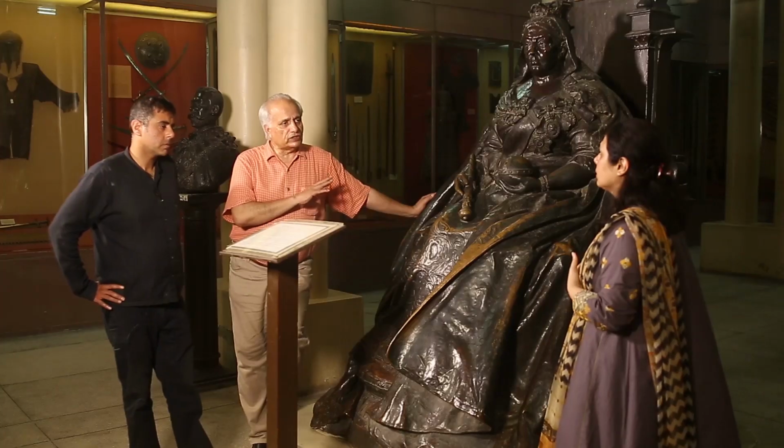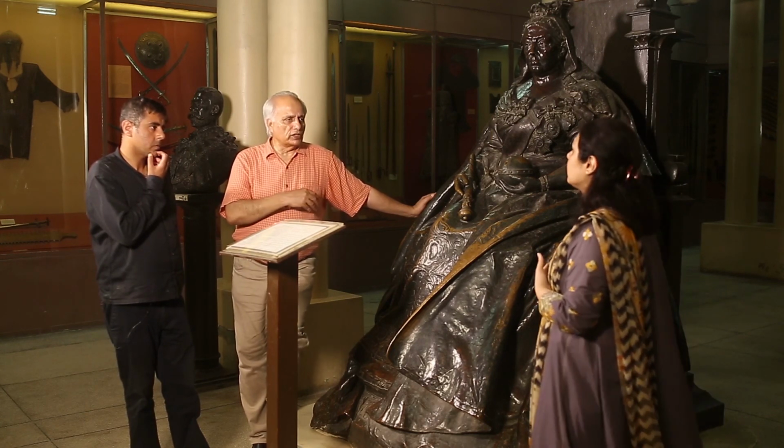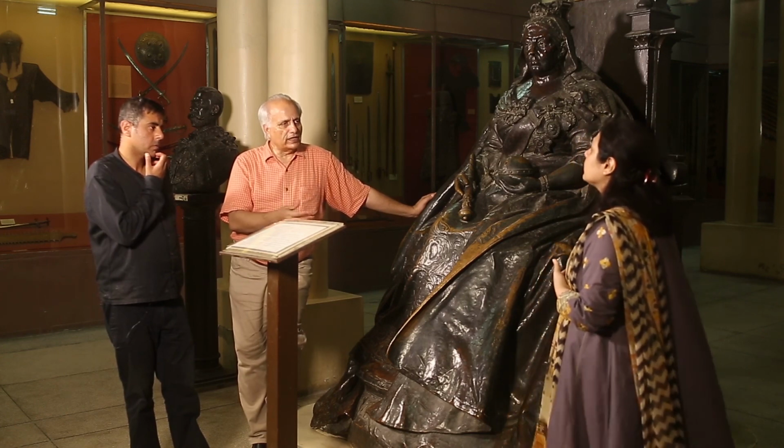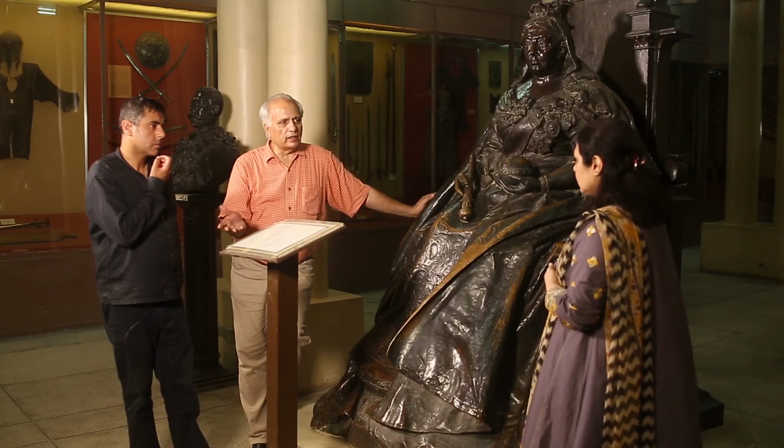So they introduced English language as the main language. That legacy is still there. And there is an anglicized elite class which prefers to speak in English or follow the English etiquettes, English fashion, while the vast majority is carrying on with their traditional culture. Absolutely, that divide still persists, and it's a very dangerous divide.